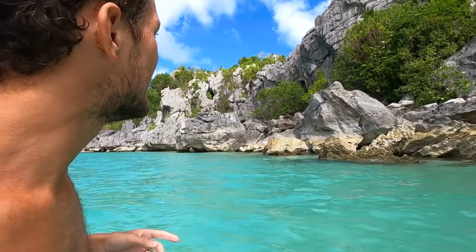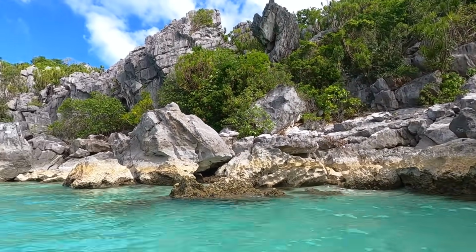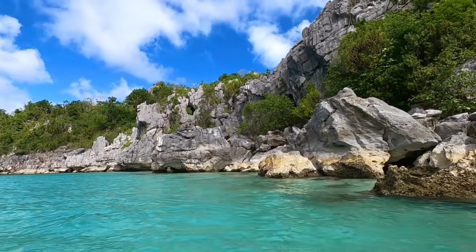It's pretty cool because it's so shallow. So you can actually just walk down the coast, and check this out. So there's no beaches here, but yeah, you can just go checking out all the different rocks and stuff. So this place does look pretty epic.